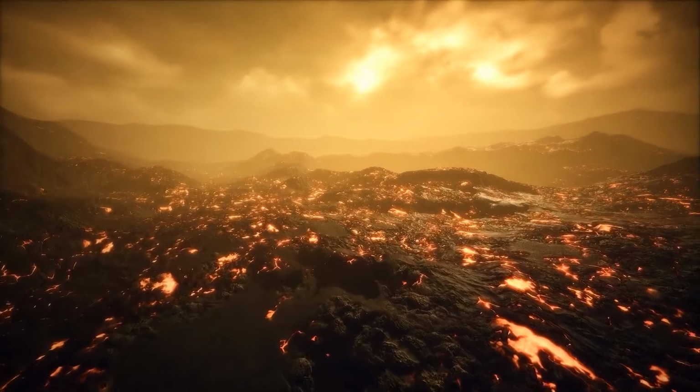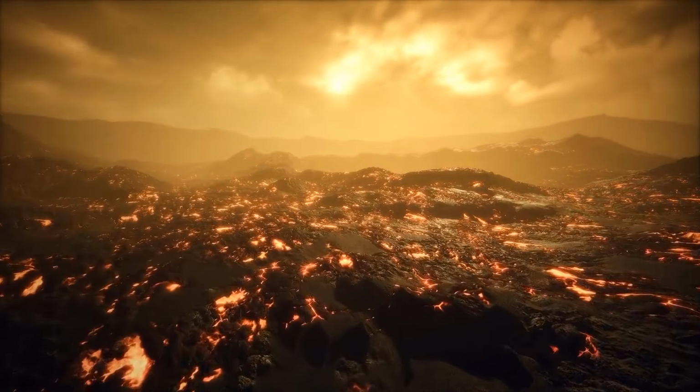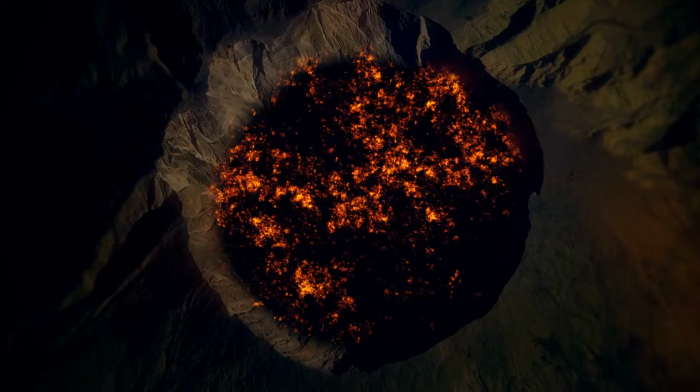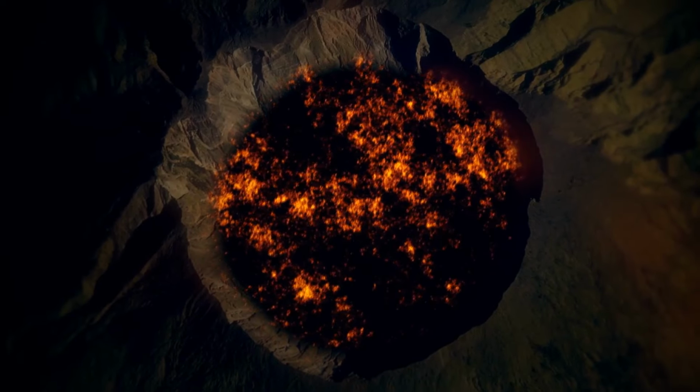All this makes Io so hot on the inside that some of the inner materials melt, boil, and try to escape in any way possible. Eventually, it creates a hole in the ground, which then turns into a volcano.